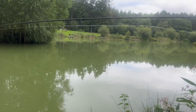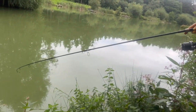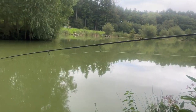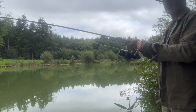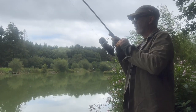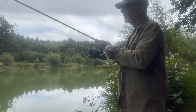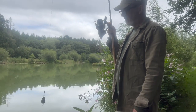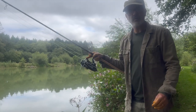What is it? Is it a roach? I don't know what it is. It's pulling a bit hard for a roach. Is it a sturgeon? Who knows? It's fighting very strangely. That was like really rapid in different directions. Like a trout. Could be a rainbow trout. Oh, it's come off again. Oh. No. Damn it!